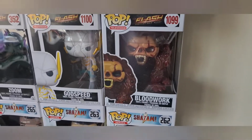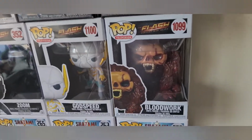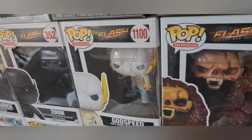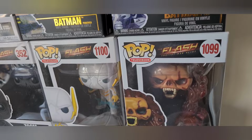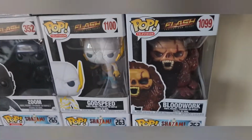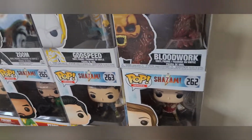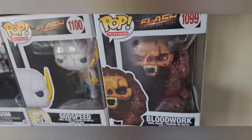There are a couple of these Flash ones that I've still got the boxes for, like Killer Frost. I've still got the box for that. I've also still got the Kid Flash box, and there's one or two others, but I just wanted to keep them all sort of together. So yeah, that's the reason why those ones, while I have got the boxes, are not in the box.